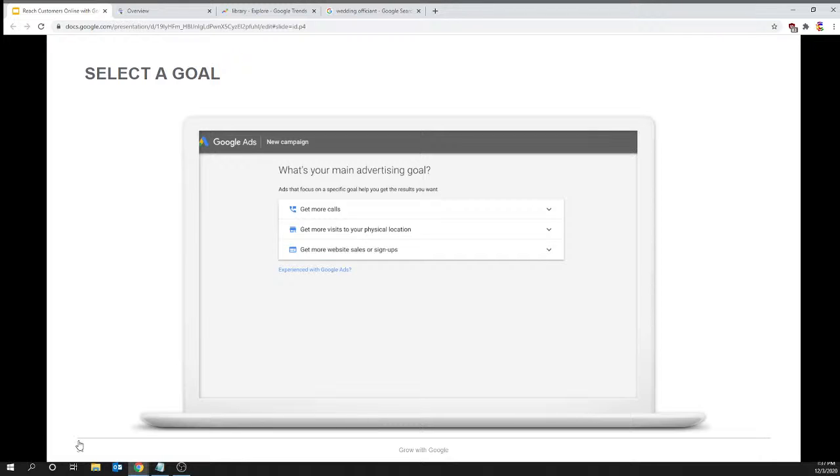The second goal is to get customers to visit your physical location. You will select this option if you have a physical location customers can visit without contacting you first, or your first interaction with customers is primarily at your store.